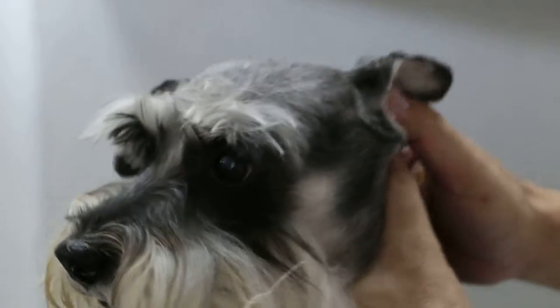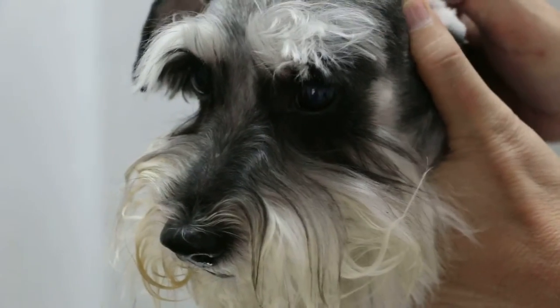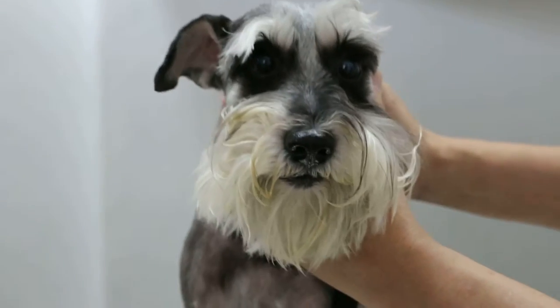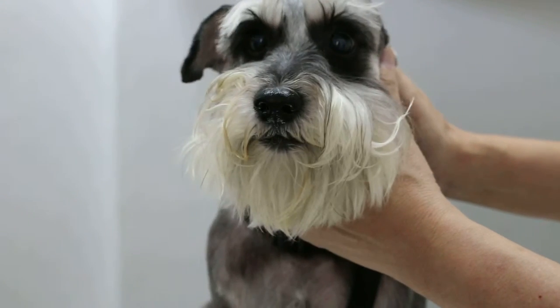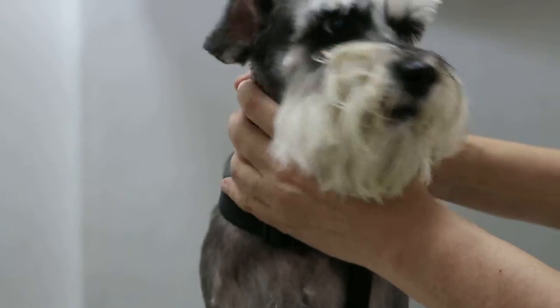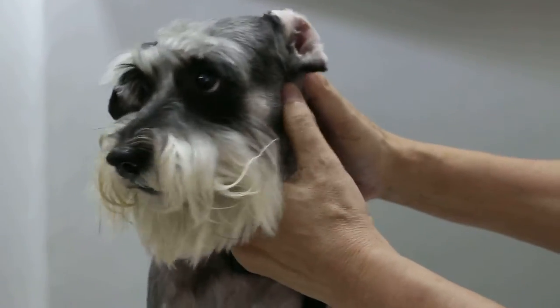April 3, 2014. This Miniature Schnauzer is an 11-year-old male. He comes in for what reason? Stomach pain and a bit of diarrhea for the last 2 days. Anything else? The saliva is dripping all the time.